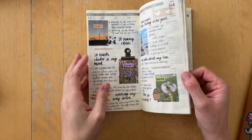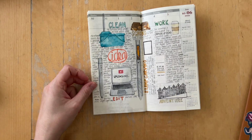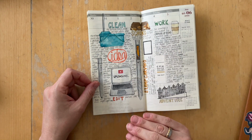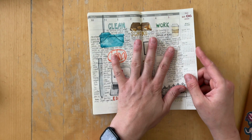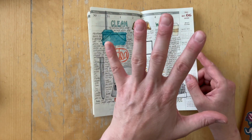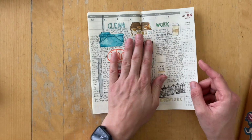This one is my favorite, and this one is my favorite. This one turned out so nice. I love how this turned out. And then I felt like I had to replicate this next time. But my parents came that week, and so I decided, nope, I'm going to change it all up again so that I do not have the expectation to do this every time I journal.